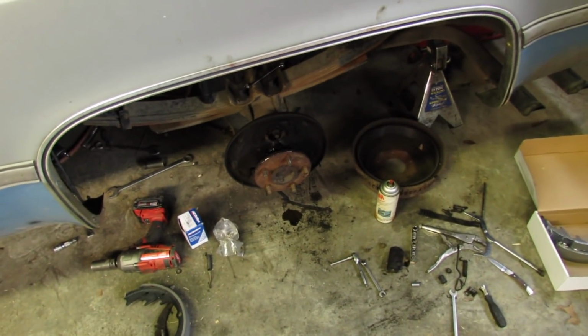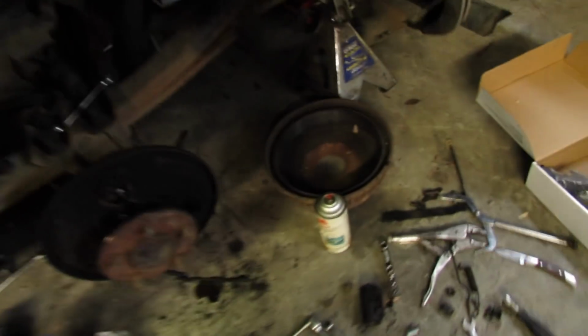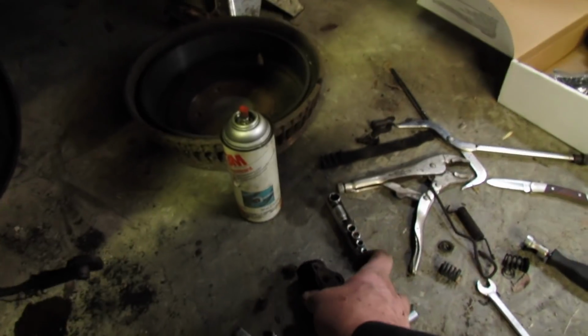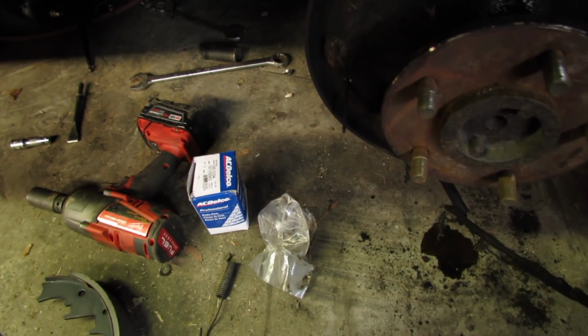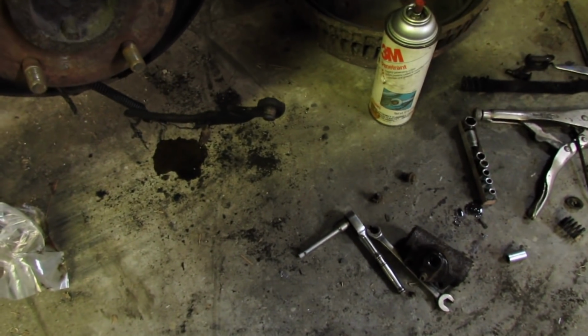Alright, now I got to go back to the parts store on account of, I should check this before I went, but you know, sometimes I just don't do everything correctly. I got the wrong wheel cylinders. And once again, that's my fault. I ordered them online. Well, that's what happened. So, anyway, let me go get the right wheel cylinders.